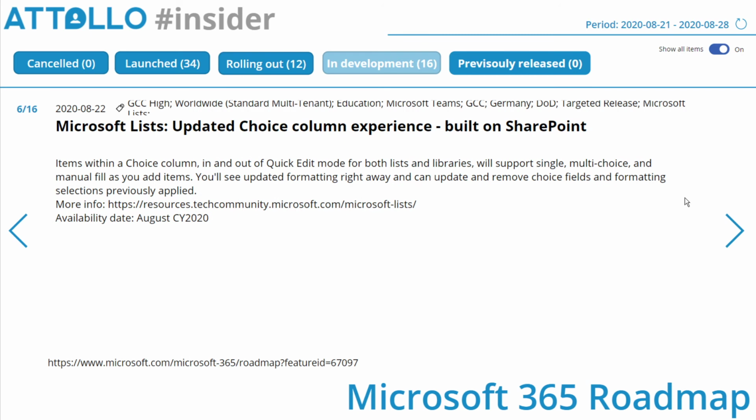Okay, so Microsoft Lists, updated choice column experience. Like I said, built on SharePoint over time. Items within a choice column in and out of quick edit mode for both lists and libraries will support single, multiple choice and manual fill as you add items. You'll see updated formatting right away and can update and remove choice fields and formatting selections previously applied.